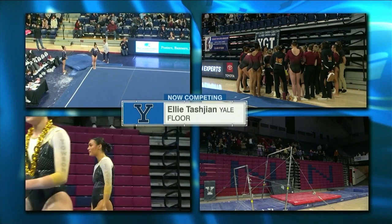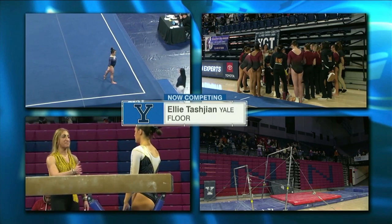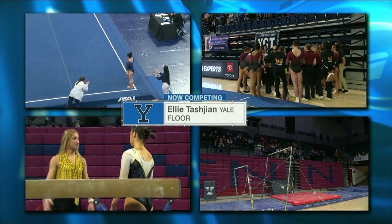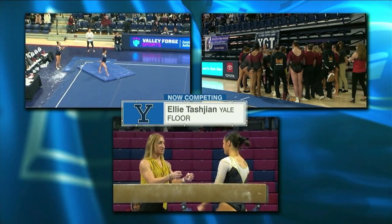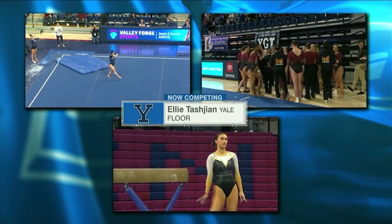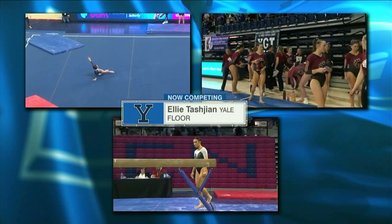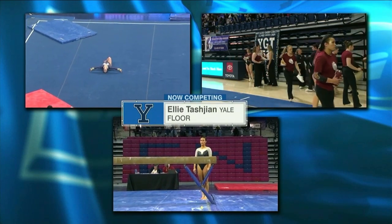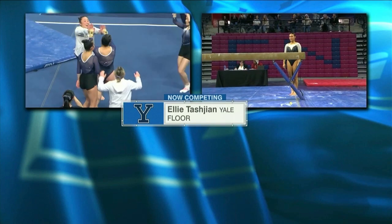Talking about Tashin a moment ago, sophomore from Manchester, Vermont. And that's another example of one of those nice controlled lunges we're looking for. Tashin, GC champion on floor last year, as well as the GC newcomer of the year. First team all conference floor as well. And really nice routine. Again, Yale did have some misses in that rotation, so important routine for them to get back on track.